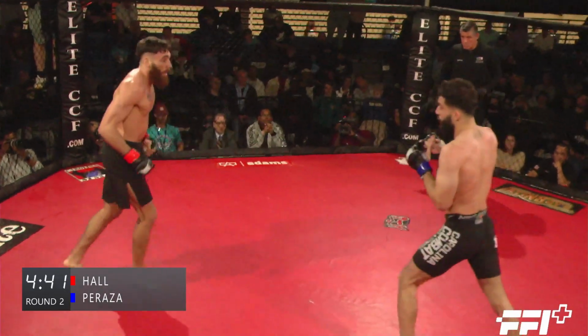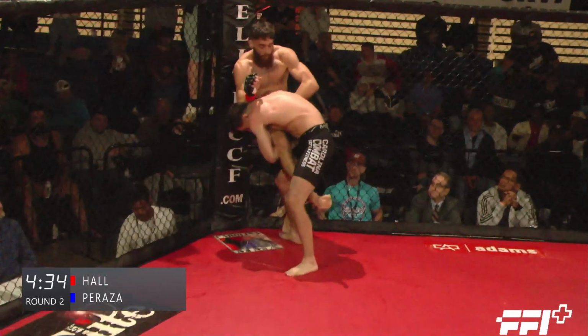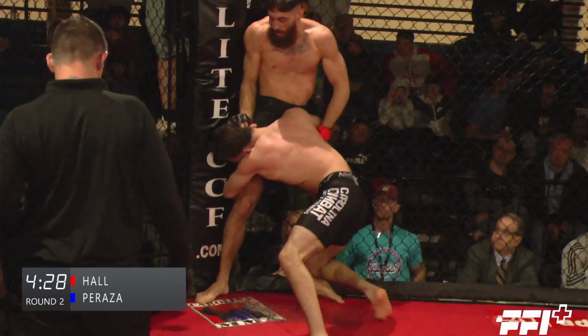And then Michael Hall landing a head kick. Yeah, right off the glove, very close. And that was the kick that really started the whole grappling exchange there. He was successful. And now it's KP who's got his hands locked. Peraza showing the right hand and then initiating the takedown, but Michael Hall stuffing the head.